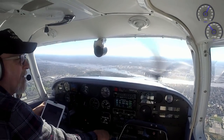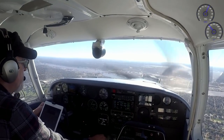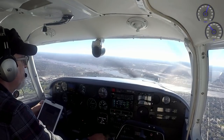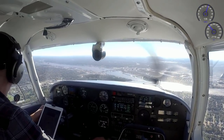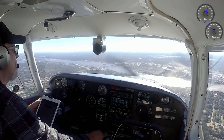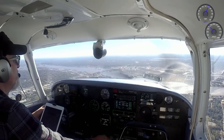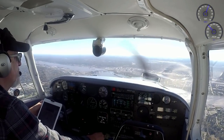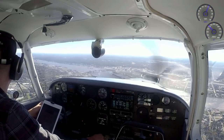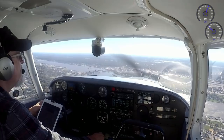Quad City Tower, Skyhawk, November 8381 Lima is ready at 27 on November. 1,400 Lima, Quad City Tower, turn left heading 230, runway 27 at November, cleared for takeoff. Traffic is a Comanche about 6 mile right base, runway 23. 81 Lima is rolling, 230 on the heading. Comanche 28 Papa, runway correction, traffic departing runway 27 at this time. 6928 Papa, sir, I'm looking.